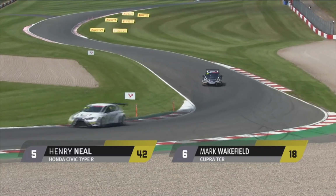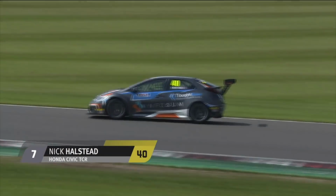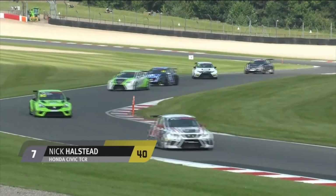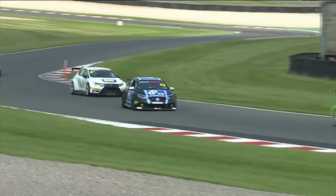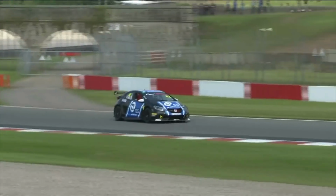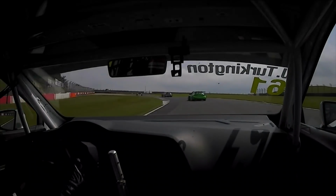James Turkington making his TCR UK debut. Again, more on that in a moment. Henry Neal, younger son of 3-time British Touring Car champion Matt, is 5th, with Mark Wakefield making his debut, former Mini Challenge competitor and frontrunner in the VW Racing Cup, with Nick Halstead and Alex Day on the back row of the grid. On board here with James Turkington.